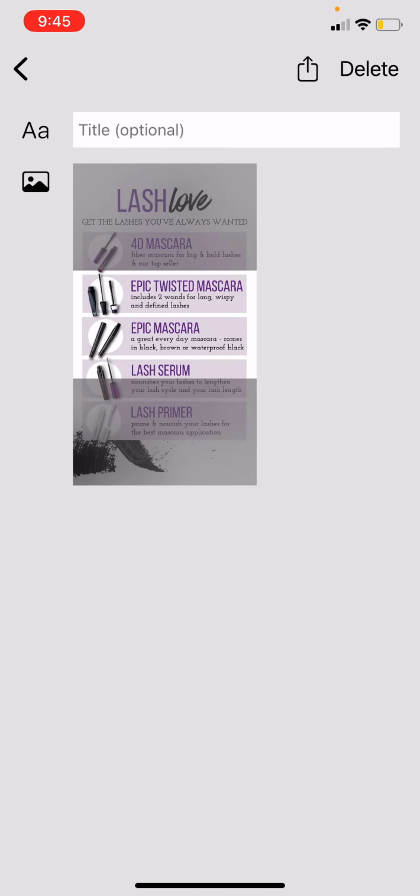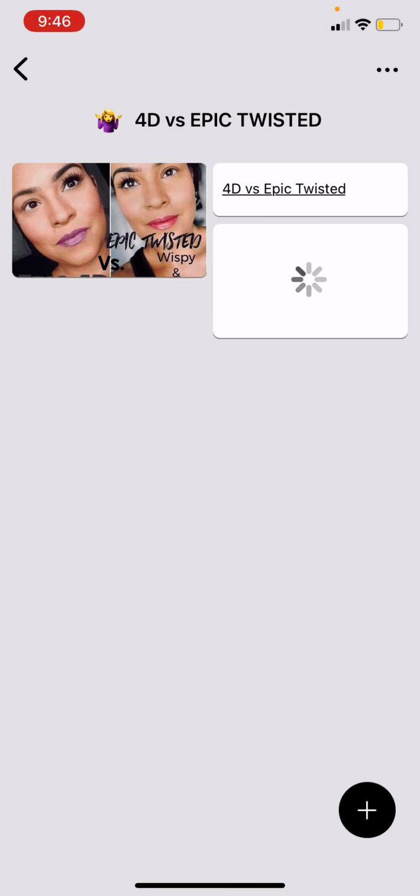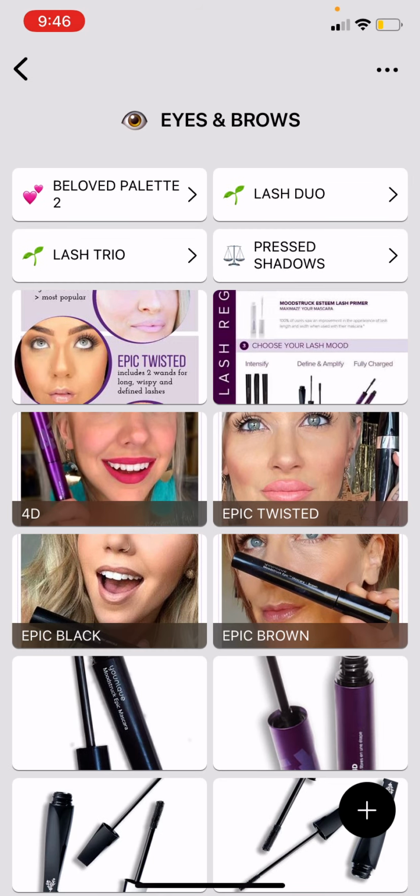So for example, this has all of our lash products on it. If someone's trying to decide what the best lash products are, or they're interested in mascara, you could say, by the way, these are all the lash products that we offer, and help to upsell. If someone's trying to figure out 4D versus twisted, there are some pictures to show or explain the difference between the two of them. So there's a lot of pictures that help you with explaining things.